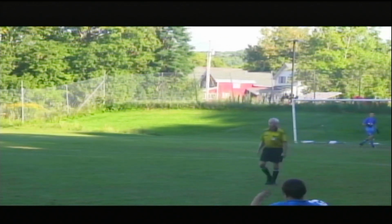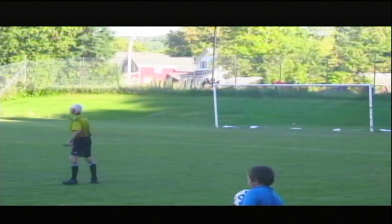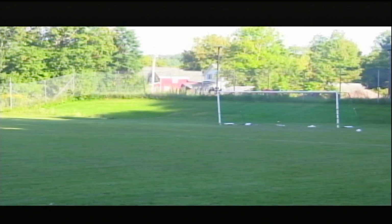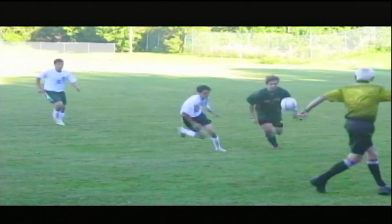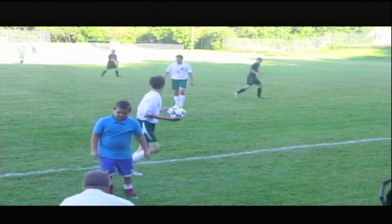So West Rutland gets the ball up in a good scoring opportunity. Maxim makes a nice turn at the top of the box and just kind of rushes. I'm not sure if he rushed it or what, but he struck the ground before he struck the ball and didn't have anything on it. A short ball played in. Brendan Harvey puts some high pressure and they earn the throw-in.